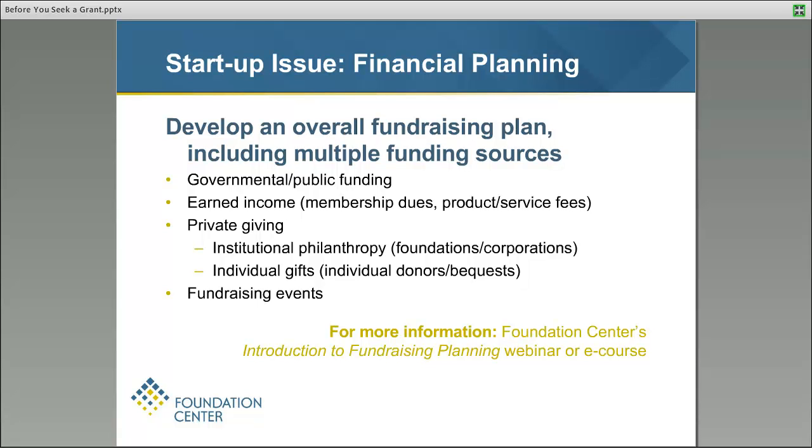And we've been focusing on what foundations are looking for in grantees. Other funding sources such as governments or corporations, even individuals, are going to look for much the same things. So really demonstrating those key characteristics of successful nonprofits is going to apply across many different funding sources.